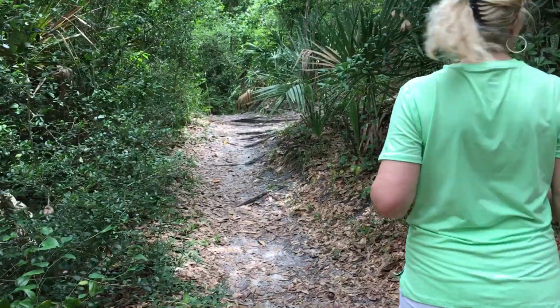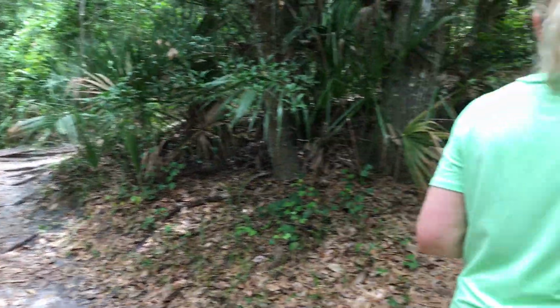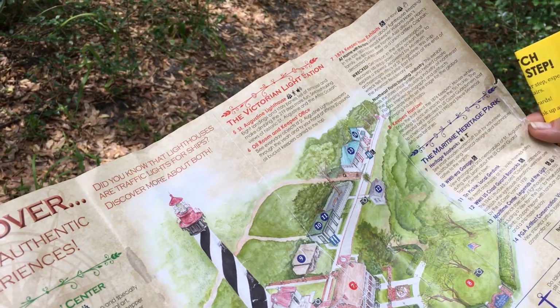They just keep confusing you with all these different trails. There's one up here. And there's one over there. Let's go this one. I think we're going to this one. This one? This one? Yeah. We don't know what we're looking for. Yeah, they didn't tell us what we'd be looking for.